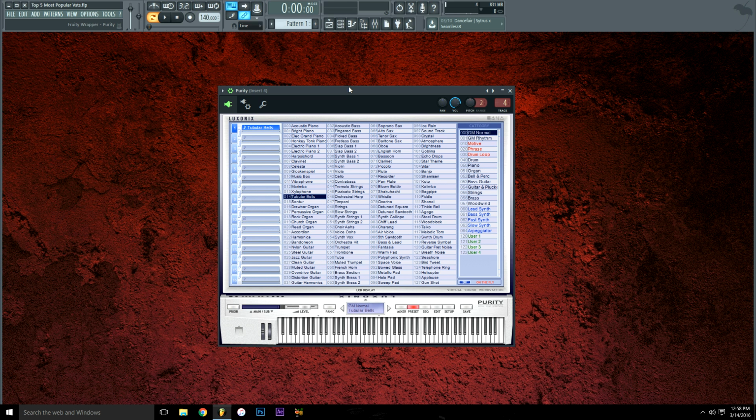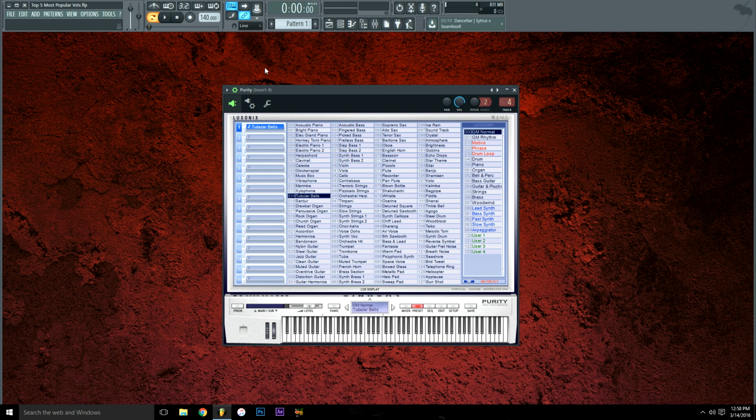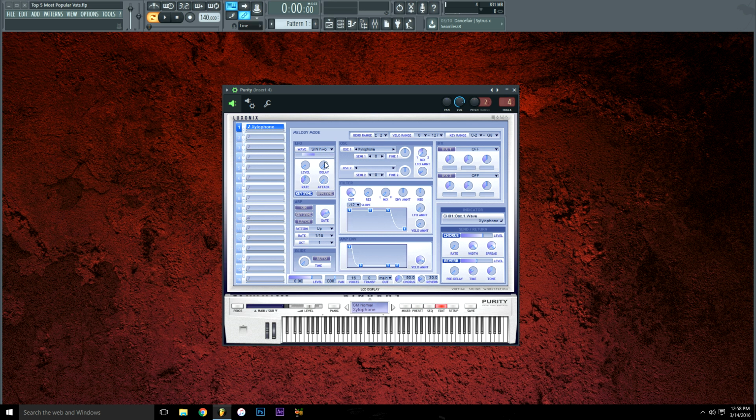I wish they would update it, maybe come out with like a Purity 2. That would be really dope. I think they could really come back and do something crazy with that, because I'm pretty sure they stopped supporting Purity in general. They don't even have a 64-bit version of it, which is kind of not upsetting, but you know, just one of those things. But I still use Purity to this day, and I think it's awesome. It offers a lot of different sounds, and you can make sounds in here as well. This looks a little tricky, but once you get the hang of it, it's fairly simple.